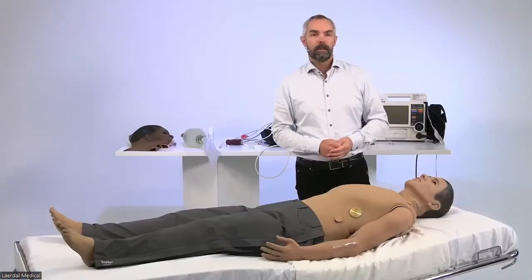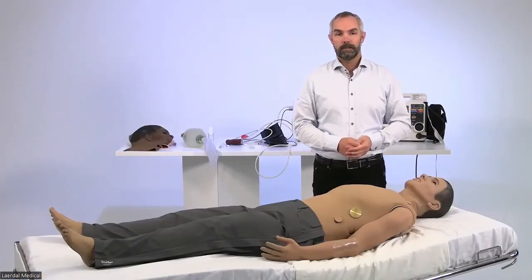So it is possible to purchase a Laerdal router that you can have on the outside of the mannequin and connect the mannequin to this router. And this router can be a stationary router if you are doing in-house simulation, or it can be a battery-operated router if you want to do simulation outside of your premises or in situ. So in totality, a more flexible, more reliable, and more modern solution for connectivity. So that concludes the practical demonstration of SimMan 3G+.